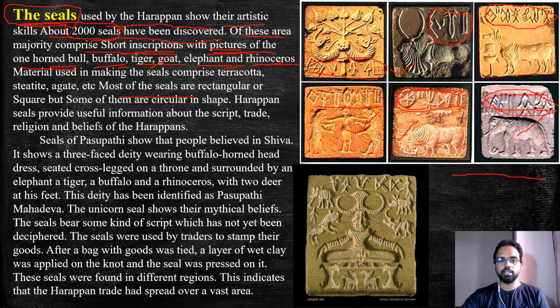Most of these seals are made of terracotta, steatite, and agate. Terracotta is a kind of red-colored clay, and with that they made these seals. Steatite and agate are kinds of colored, polished stones. Once the material is in a semi-solid form, they make inscriptions like this and then make it hard, so it looks as if we have tiles in a home. Such hard things it will become. So they used steatite, agate, and terracotta clay for making such seals.